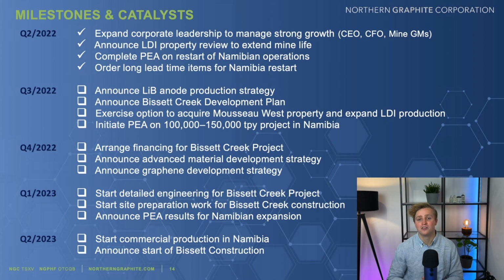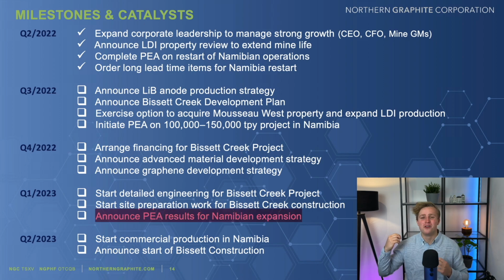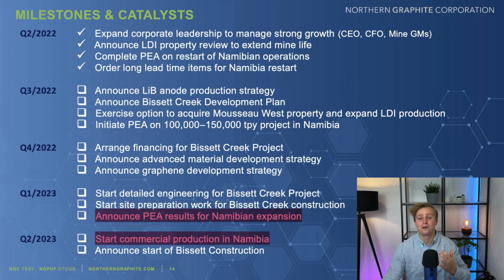These are the catalysts that the company has stated themselves, and I really want to outline 2 of these catalysts which are pretty significant. Number 1, the announcement of the PEA of the Namibian expansion plan. And second, the restart of commercial production in Namibia. Both will be pretty significant catalysts since they will give a lot of clarity about the growth plans of Northern Graphite going forward. So I believe these are the main 2 catalysts for Northern Graphite on the medium term to keep your eyes open for.